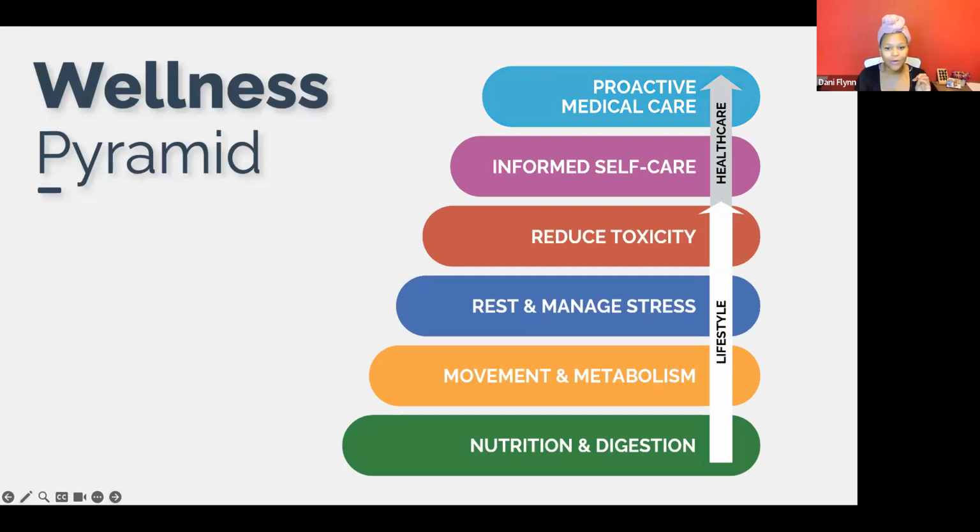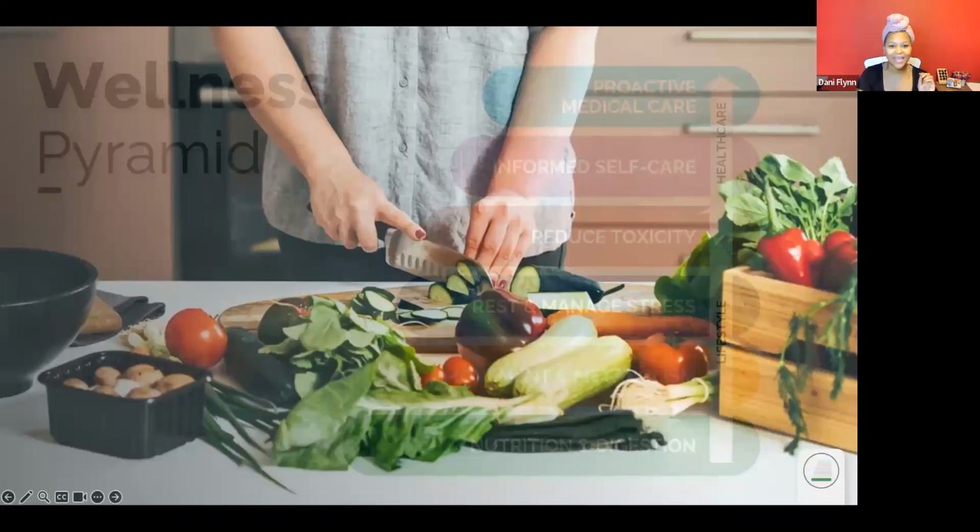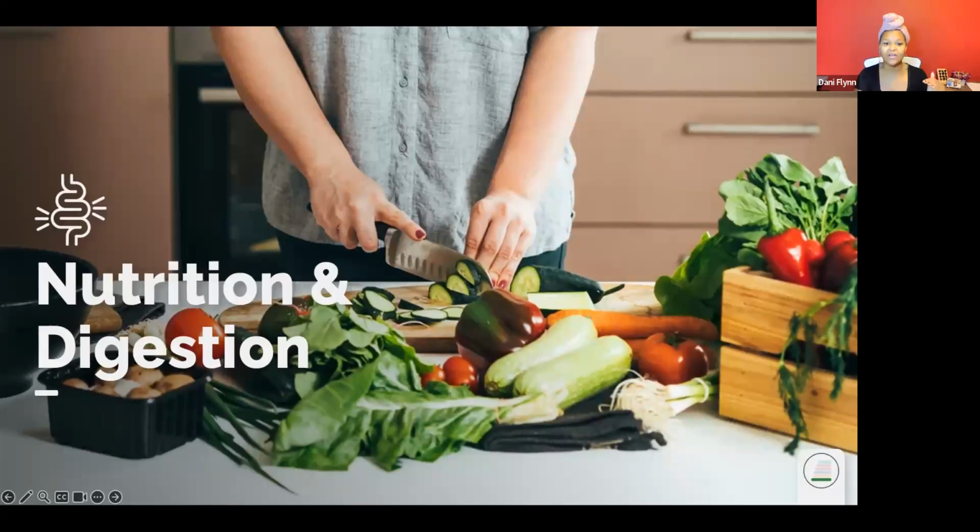We're going to start out with nutrition and digestion, right? Because that's the very first step on the wellness pyramid. We're going to spend the most time here because digestion and nutrition play a major role in your overall health. It acts as the hub for the nutrients for our body, right? What our body takes in and what our body releases. And so what we eat impacts everything, right? We refer to this as gut health. We've heard that terminology before.